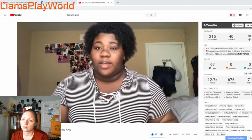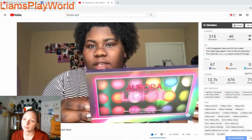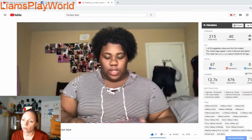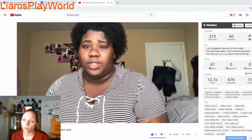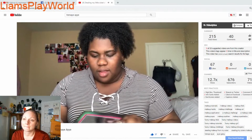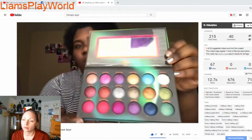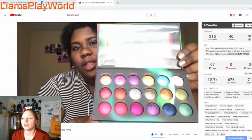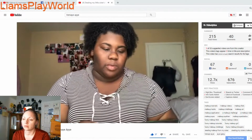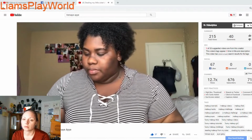And she loves this Aurora Lights palette as well. I hear her talk about it a lot. I don't know if she loves it, but she always talks about Aurora Lights. I don't know if I'll use this one because it has a lot of colors that won't work for me. Oh, this one is kind of like the solar flare, but with more vibrant colors. And the solar flare has more subtle tones.